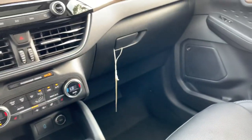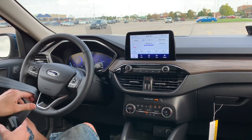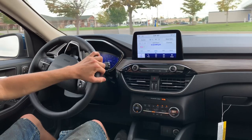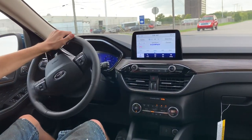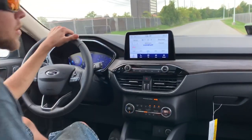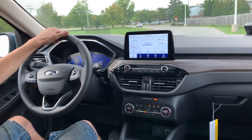So let's take it on a quick little test drive and see how she drives. All right. So I got my phone crushed in the headrest. I don't really feel that this is too different from the outgoing Escape. It does drive pretty smooth, I would have to say myself. Enough power for what it is. I think I'd really like to test drive the hybrid version when it does finally arrive. Ride is pretty smooth. Can't really test out the four-wheel drive in it, but I'm sure it works fine just like every other vehicle does.